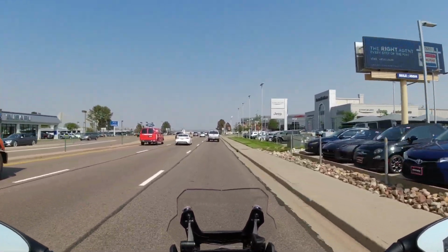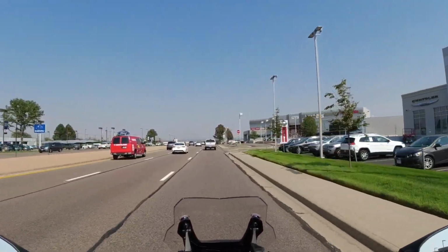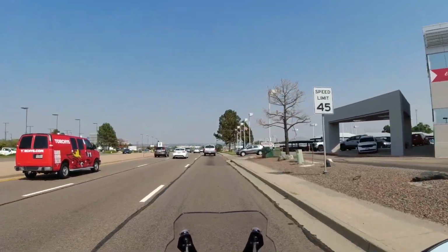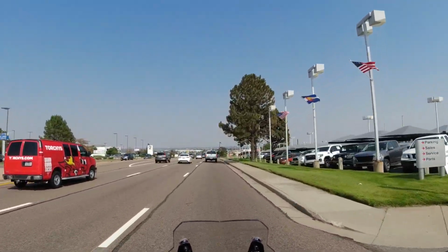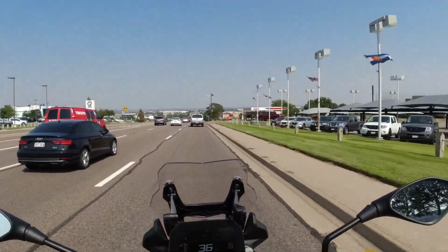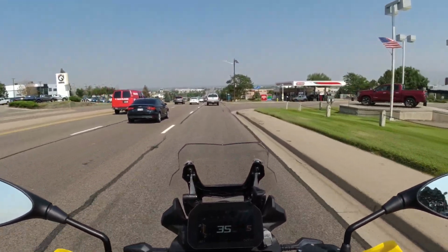But the thing that really surprised me on this bike is the suspension is really nice, really absorbs a lot of the bumps, and the stability is kind of surprising. This is a pretty amazing bike, actually. The only thing I don't like about this bike is the yellow color.